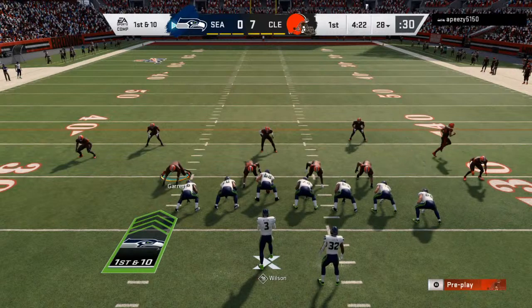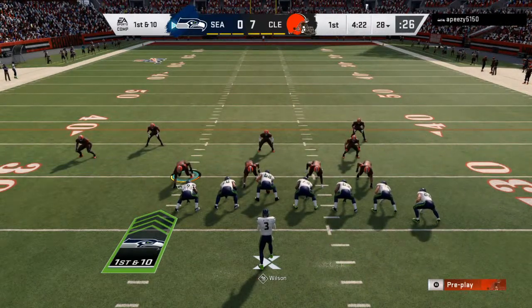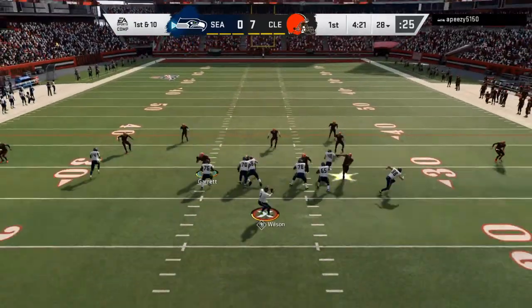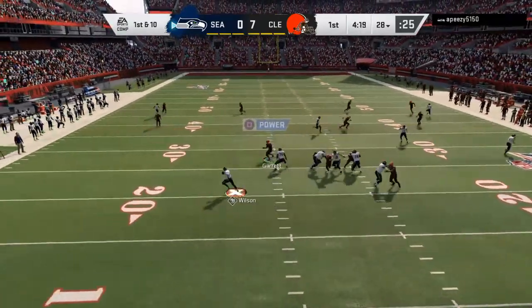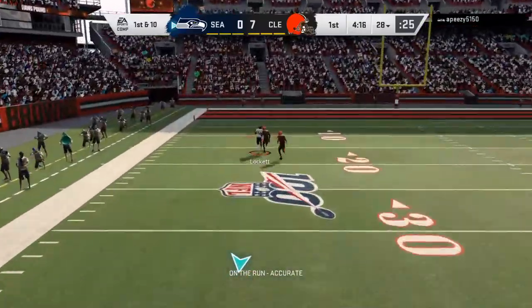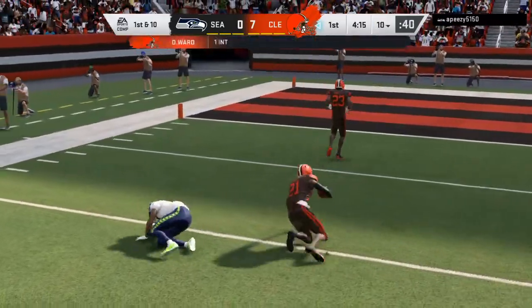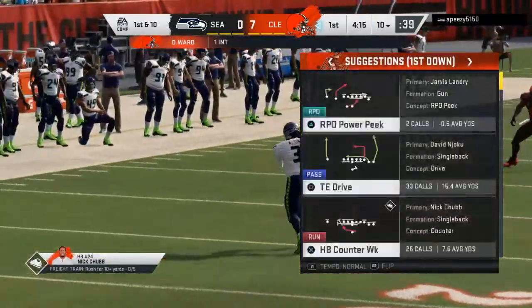Here we go. From the gun, it's Wilson, forced out to his left. Oh, he's going to take a shot right away into a double team, and it's intercepted. Picked up by Denzel Ward.